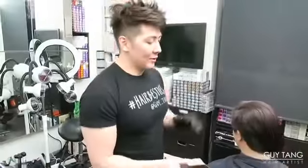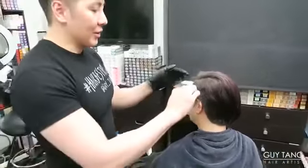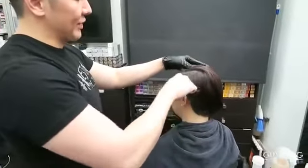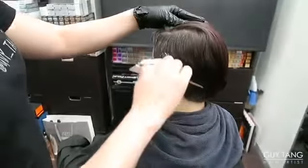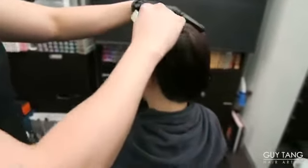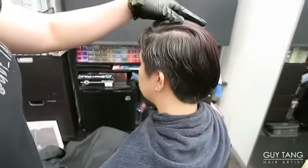Alright, so we're going to get started. Her hair is pretty healthy here. It's all virgin. So all we do is just apply it and comb it through. You'll see me apply it and I'll comb it through just like that. Okay. And we're going to let it sit for anywhere from 10 to 20 minutes after it goes on.